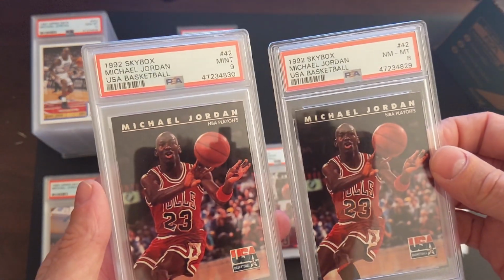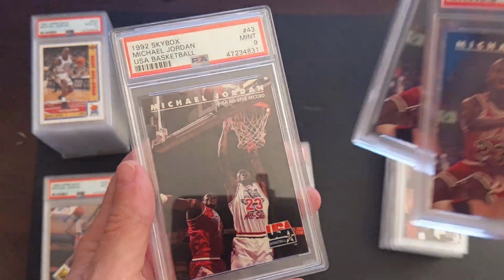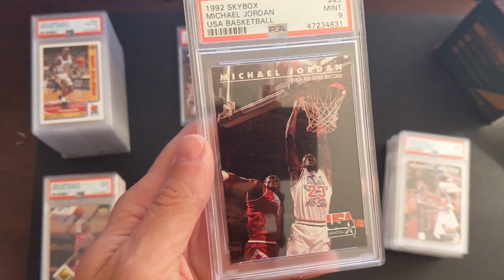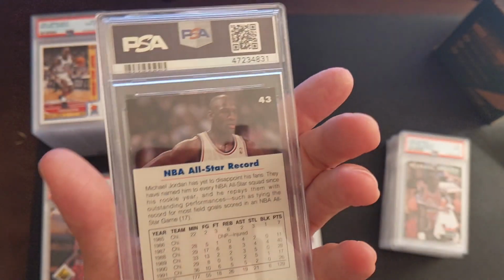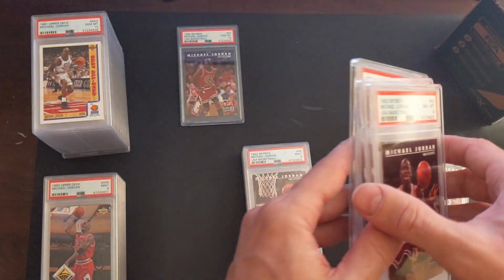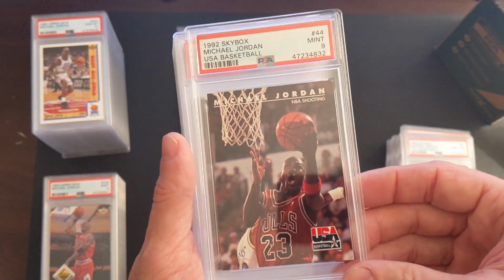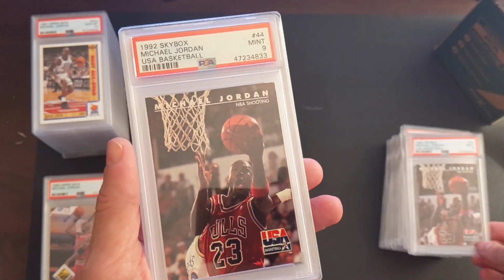Speaking of 8s, there's an 8 and the same card and a 9. And there's another 9. NBA All-Star record. Okay. I think I just have a few more of these Skybox, and then we'll move on to some of the other brands. Another mint 9. And there's 2 more mint 9s.